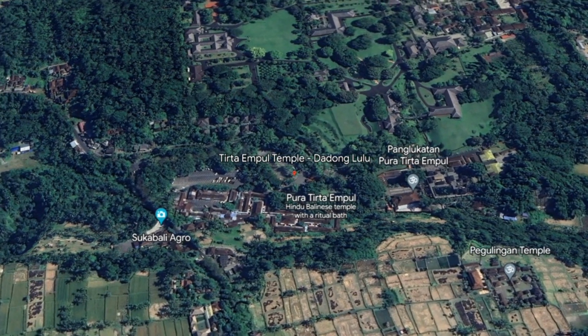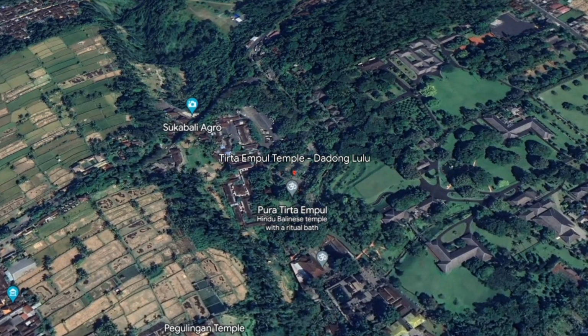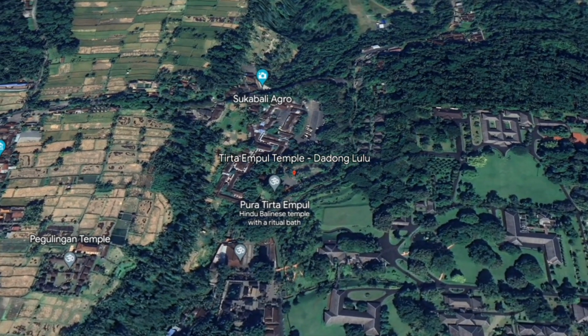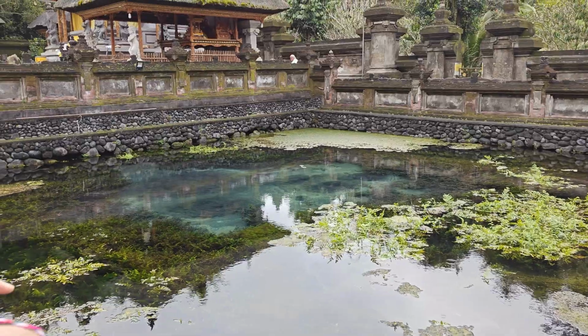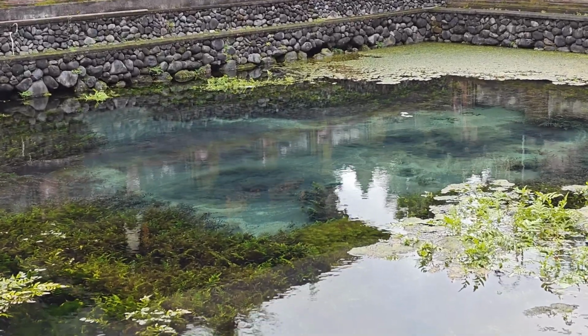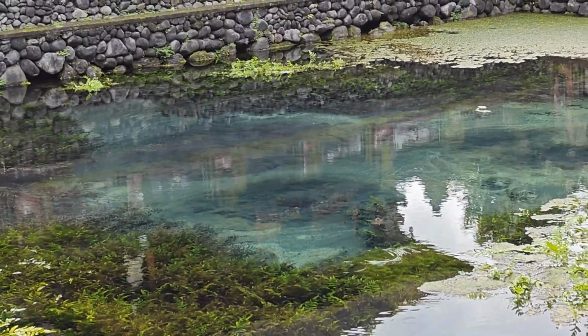Our next destination was the Tirta Temple, one of the busiest water temples in Indonesia. Tirta is a temple considered sacred by the Balinese Hindu community. This temple has several holy springs which are said to have been created by the god Indra and believed to be blessed water that could purify those who take a bath here.